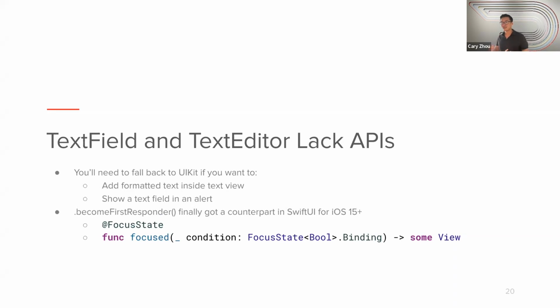For starters, you're missing a couple of things. The first being you cannot format a text inside of a text view. I guess in SwiftUI, it's called the text editor, but in UIKit, you could modify the placeholder, the text that you had inside of the text view. Yeah, we don't have that liberty in SwiftUI. You also cannot show a text field inside of an alert, which sometimes you might need to do. So for these things, you might definitely have to fall back to UIKit.